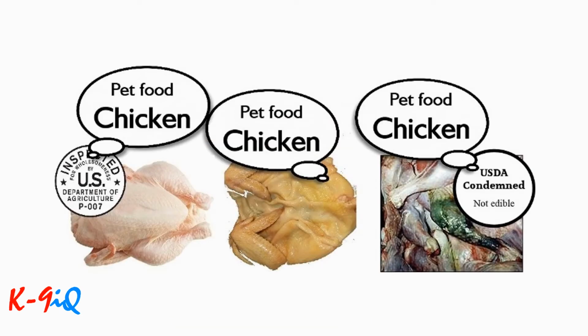So if we look at these three examples of chicken, the one on the left looks like quite a healthy chicken, which is classified as pet food. The middle one looks a little bit suspect, but it's still pet food chicken. And the one on the right looks pretty rotten and degraded and not really tolerable or edible. However, that's also classified as pet food chicken.